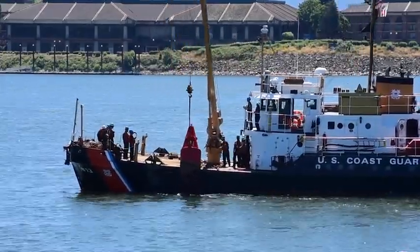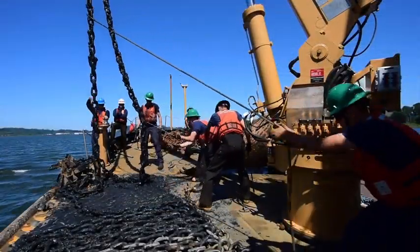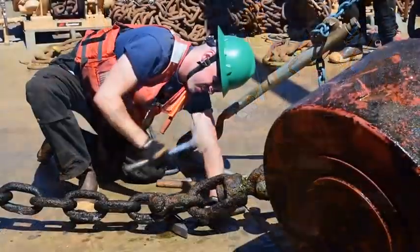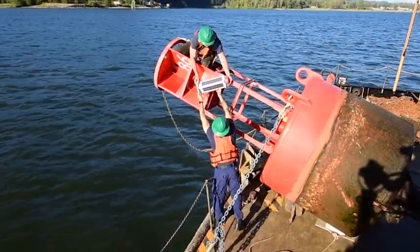Cutter Bluebell has a very hard-working crew that conducts business that's often overlooked. Their hard work and diligence allows the flow of commerce up and down the Columbia River.